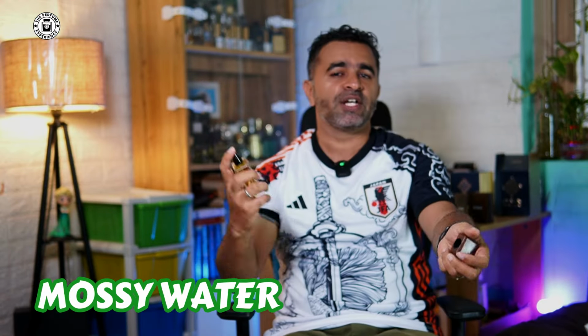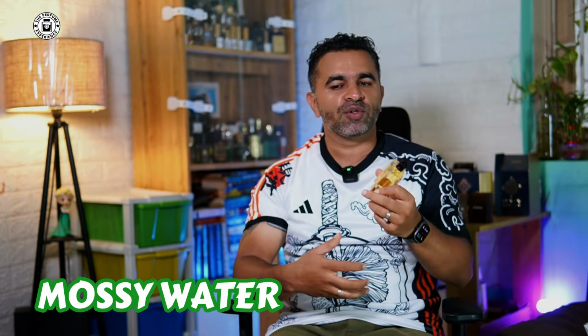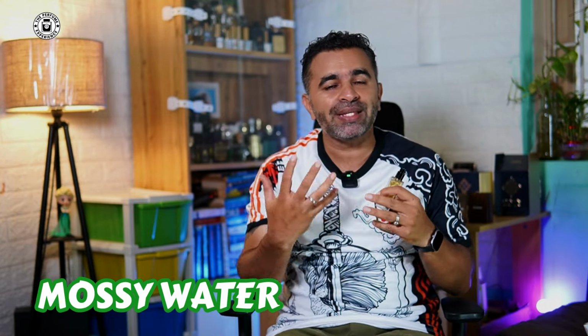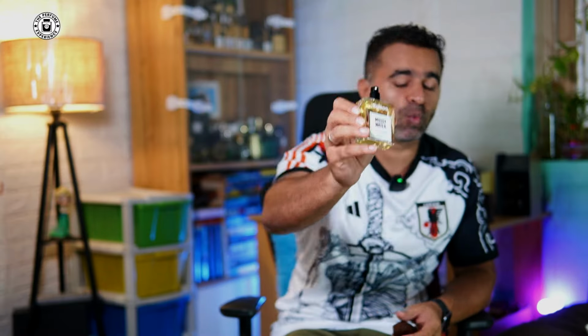Now this is a freshie, definitely a freshie type of fragrance. It has a very spicy kind of opening. You will find a lot of spice elements that you can immediately smell. It has that aromatic, earthy vibe, very mossy, a green herbaceous vibe as well. So it's pretty nice if you especially like fragrances which are slightly aquatic, slightly earthy in nature, but you like a spicy opening, then this fragrance definitely is one for you.